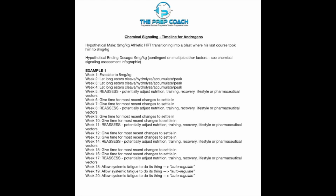Notice I said that. And that's not talking about insulin. That's not talking about growth hormone. That's not talking about thyroid. That is specifically for androgen. So we get away with a couple weeks, need to reassess again, get away with a couple weeks, reassess again, get away with a couple weeks, reassess again, and so on and so forth.